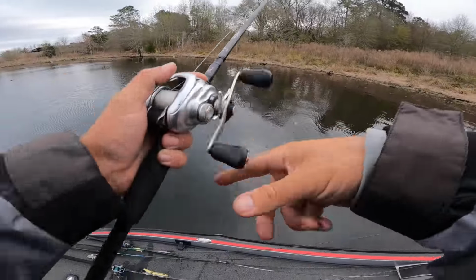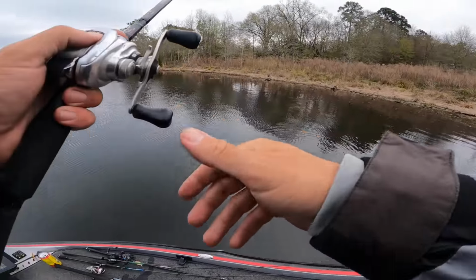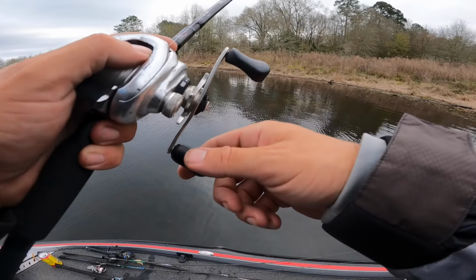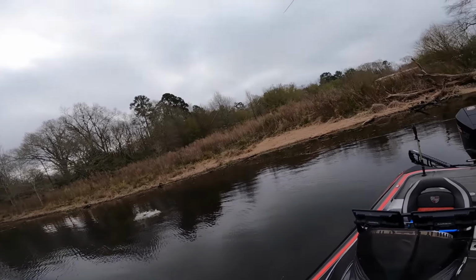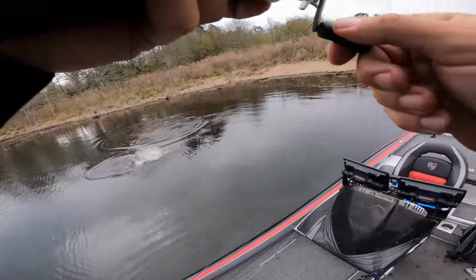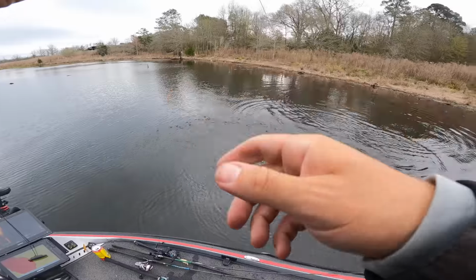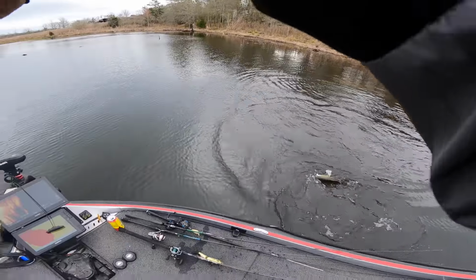That time we got her tail. Perfect. Probably made her pretty mad. Here she goes. Got her. Got her. Oh yeah, that's a better fish. Yeah, buddy. There we go.